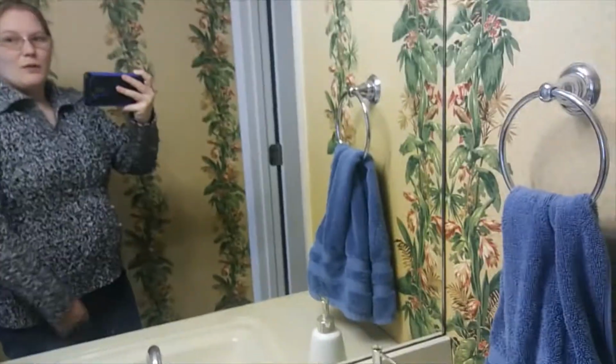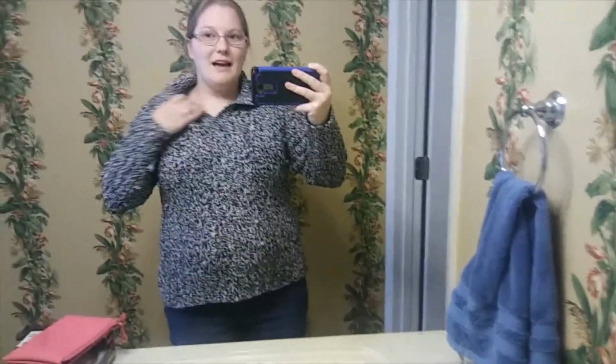I would definitely wear this in a heartbeat, so I'm keeping it. It's mine. I can breathe around the neck, which is important, but it's not super low cut. It's got some good texture, but not like a distracting pattern for students, so it's a keeper.